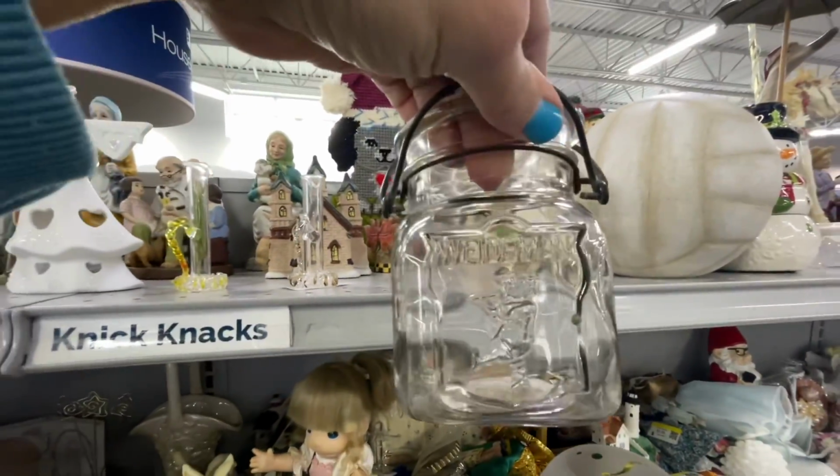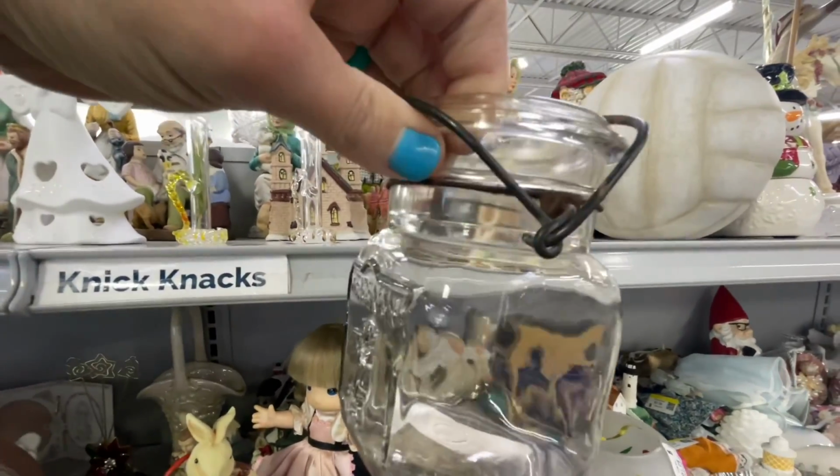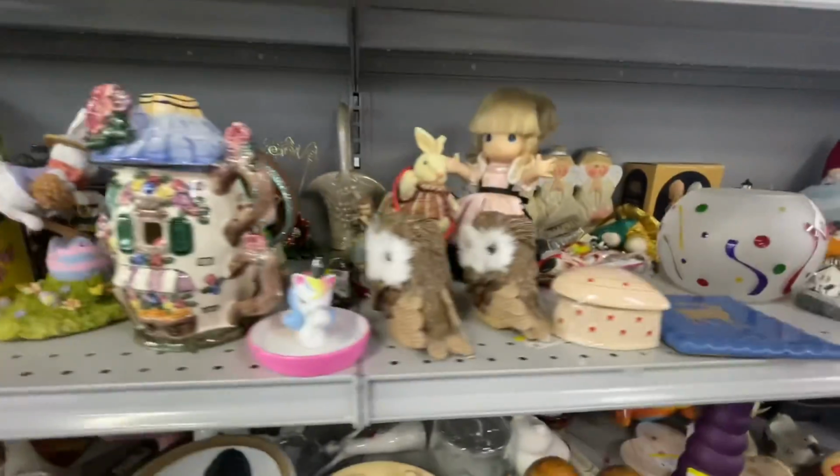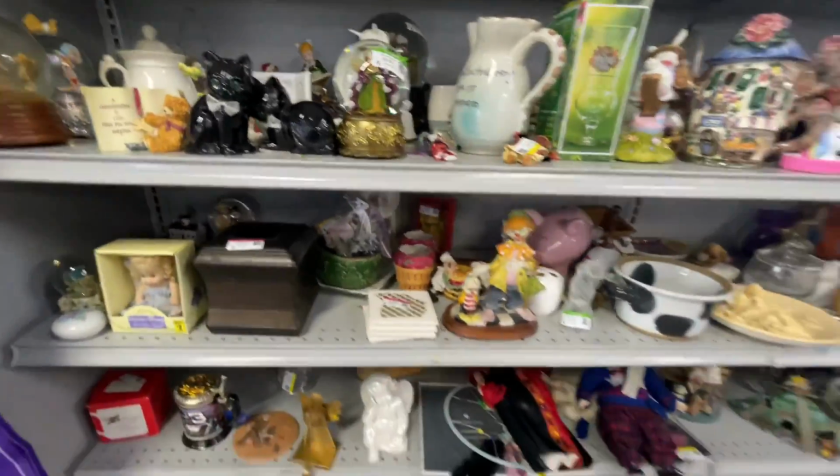It's been about a year now since I've been to this Goodwill. They usually have some pretty good stuff, but we'll see. Some things are really overpriced here and some things are pretty good deals.